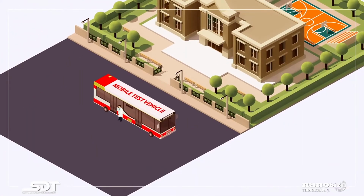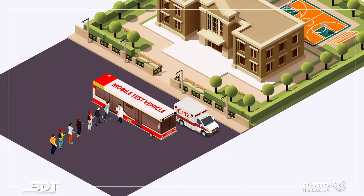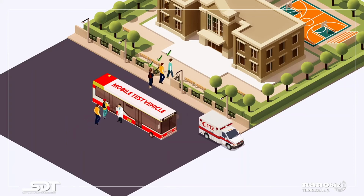Thanks to the tests that can be performed routinely with the mobile test centre, which can be installed in educational institutions, student and institution security is provided at the maximum level.